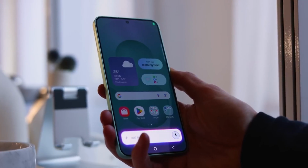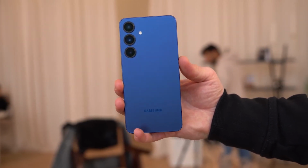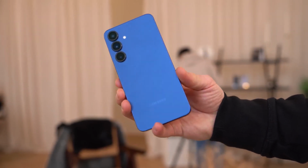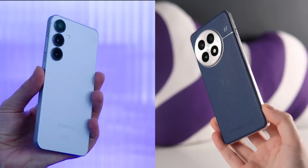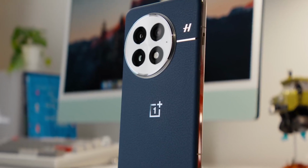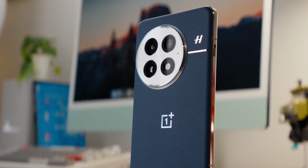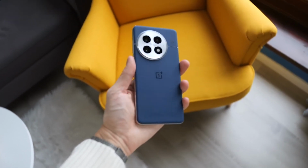So, how do they stack up against each other? Well, Samsung fans, you're gonna want to look away for this one because it's not too good, and here's why. Let's start with the design. Neither company has made any big changes. However, OnePlus have made a bit more effort to differentiate and improve the design from last year's model. They've flattened out the edges and they've also tidied up the camera bump.